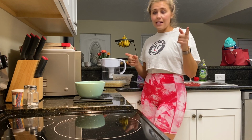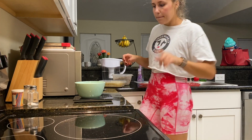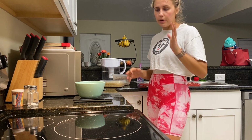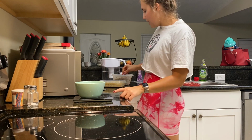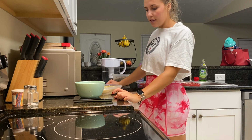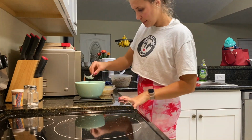And then last night I did the same thing, and I also paired it with corn to add some more veggies to it, but obviously it's a little bit more carbs. And today, I put that towards breakfast, and I put some kiwi in my breakfast instead.